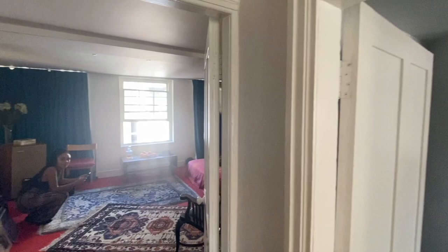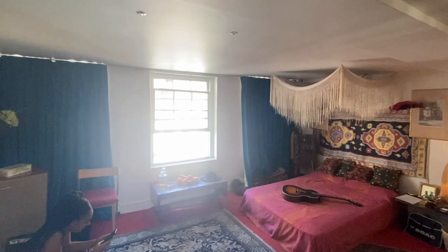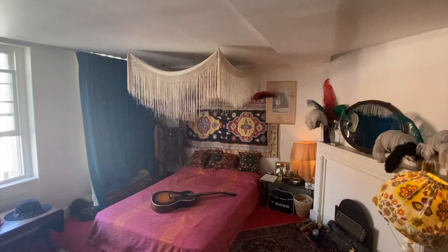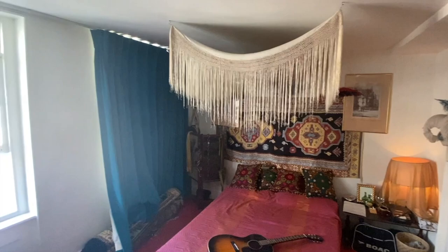This lady's taking pictures as well. Oh my God. This is absolutely insane. Being in the room that he spent so much time in. Now let's get a good overview of it. We've even got cigarettes in the ashtray. And still some alcohol.